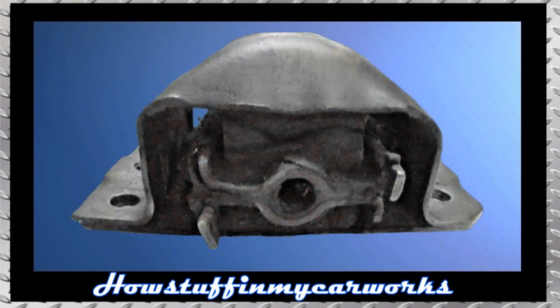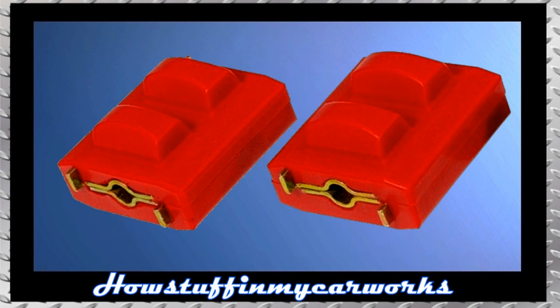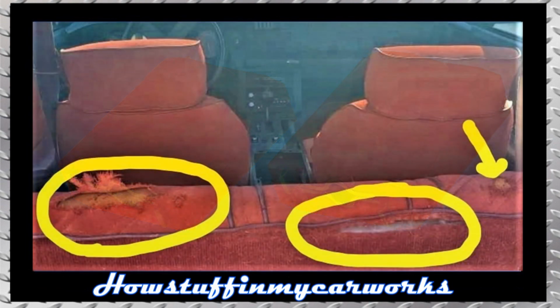Number 5. The rubber material of the engine mounts tends to deteriorate and rip over time, causing clunking noises when taken off due to the engine lifting out of place momentarily and slamming back into its mounting position. It is recommended to replace the OEM engine mounts with high-quality polyurethane replacements similar to the set shown on the screen.